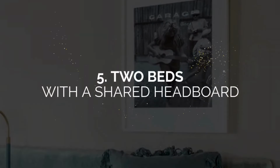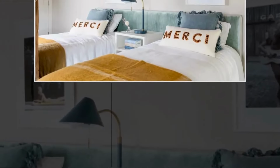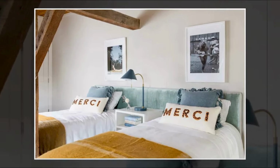2 beds with a shared headboard. It's unlikely that you've ever seen 2 beds in a single room with a shared headboard before, but it's a practical solution to the problem of a lack of space. Surprisingly, not only does it help you save room, but it also helps you save money.